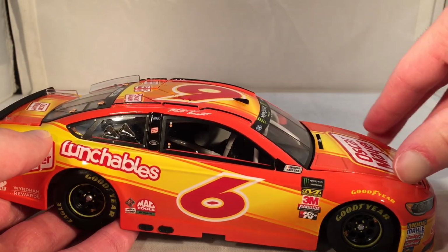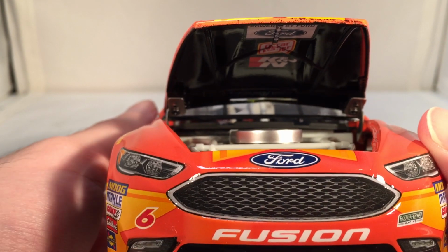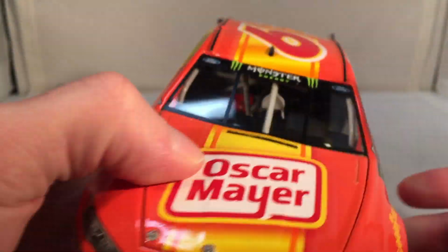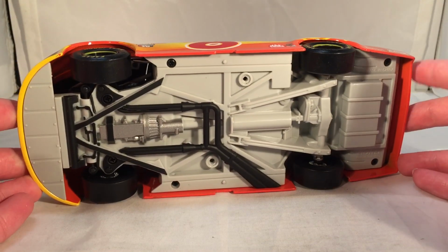Take a look under the hood if it wants to open. See, it says powered by Ford, Oscar Mayer, and K&N air filters. There's the engine detail if you want to see that. Obviously the deck lid doesn't open. The roof flaps, of course, still do open. And there's the underside of the car if you want to see that.